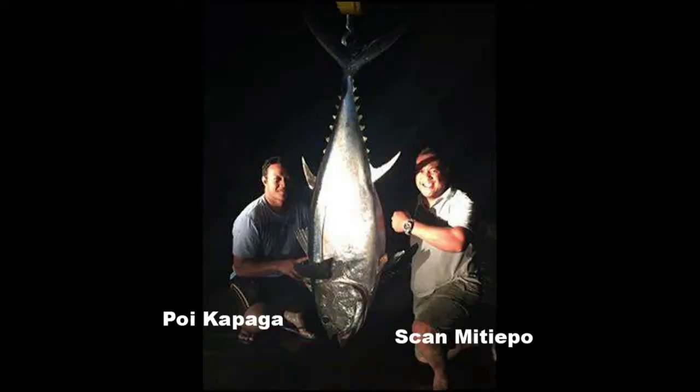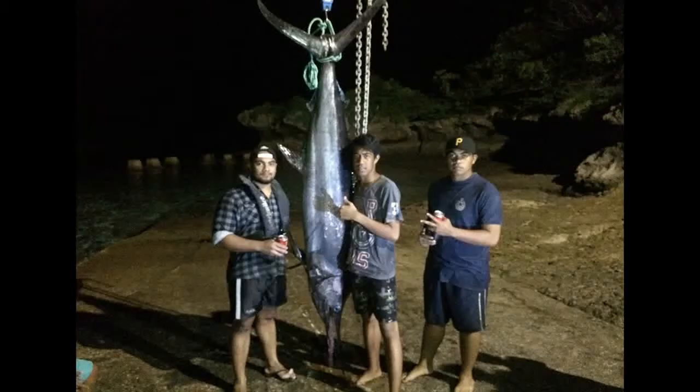A 86.3 kilogram big-eyed tuna was caught off the northern coastline of Niue by Poikapanga and Scan Musiepo early last week, that tipped at the scales by a huge monster sailfish hooked by Peter Vakanofisi last Saturday off the Avasele coastline on his canoe, weighing in at 96 kilograms.